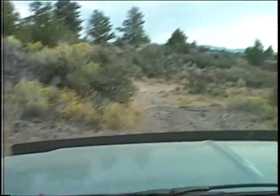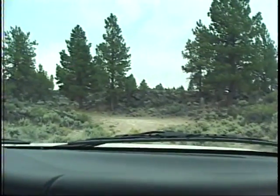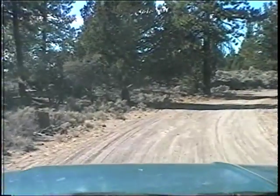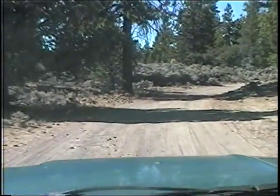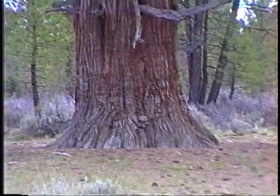About a half-mile to the west of the entrance to Devil's Garden is this dry camping area. Now we'll look at an extra big juniper tree and then go inside the Derrick cave over on the east side of this place.